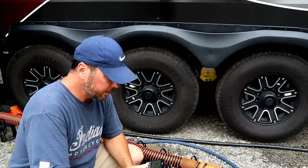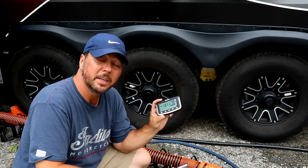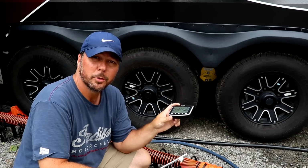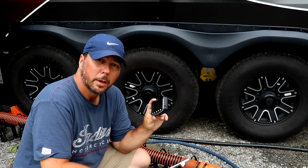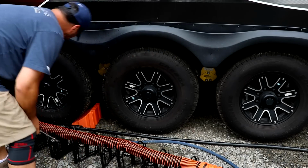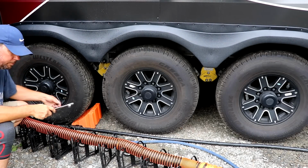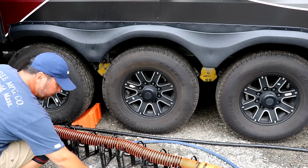Not very sunny here today, so got a good digital gauge here. This is also a good way to test the TPMS. When I unscrew the sensor, this thing should go crazy and tell me something's wrong. Good to go.